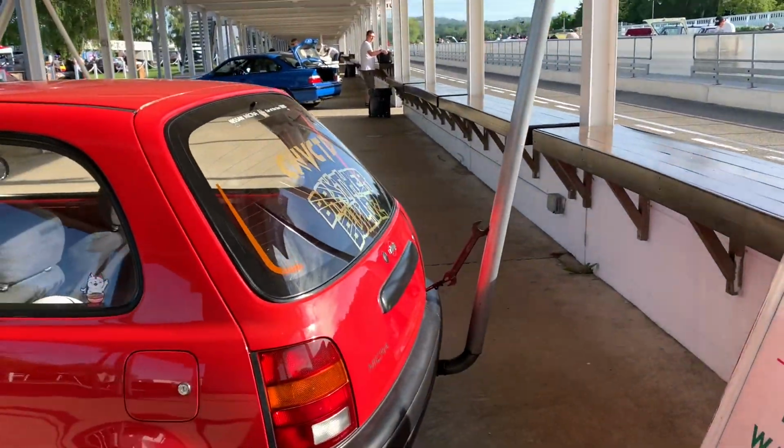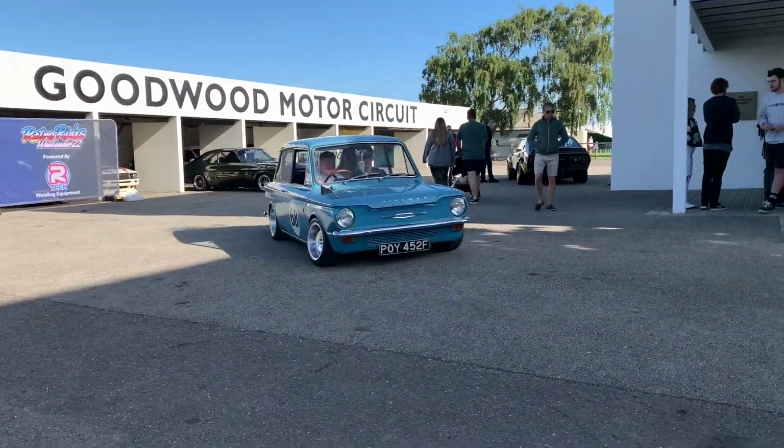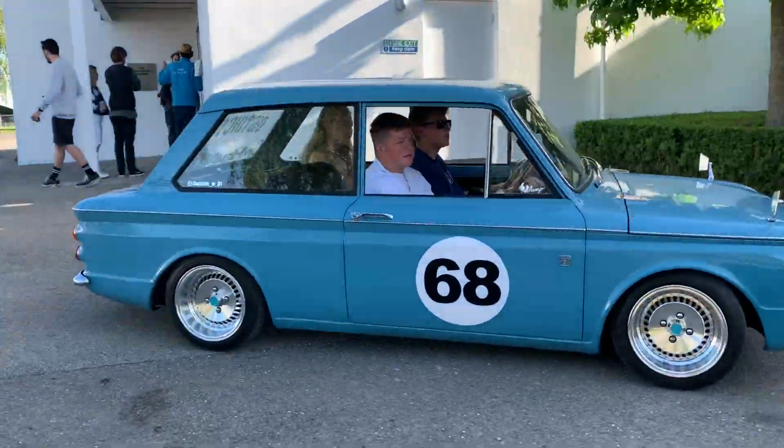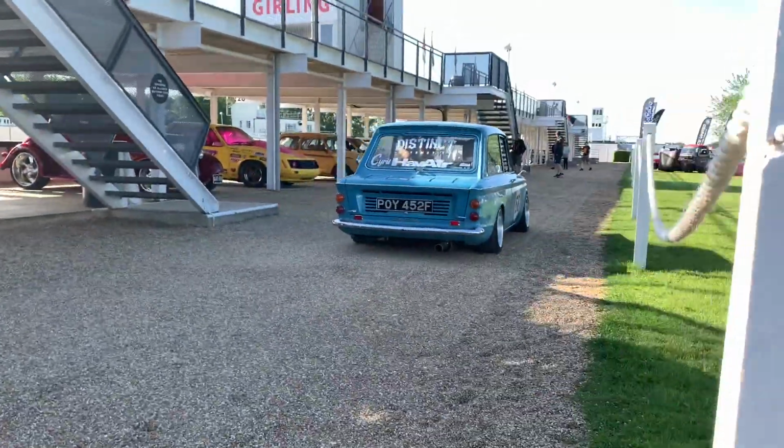Right, world's tallest exhaust as well. Check out the Hillman Imp. Rolling through as you do. That looks so, so cool.